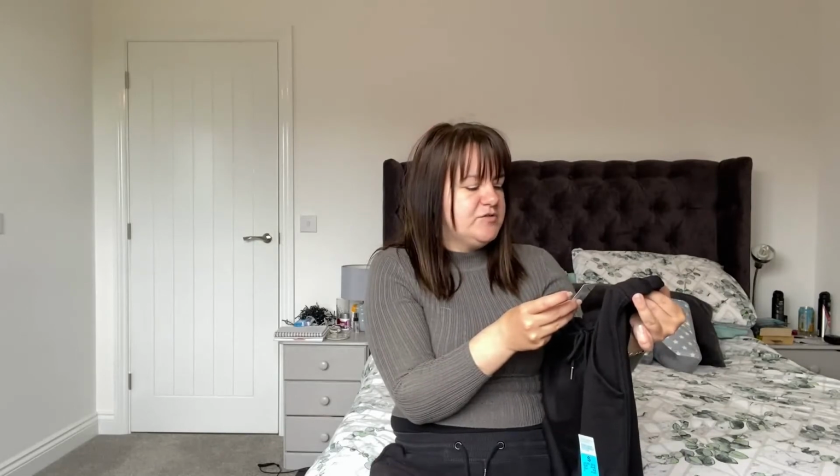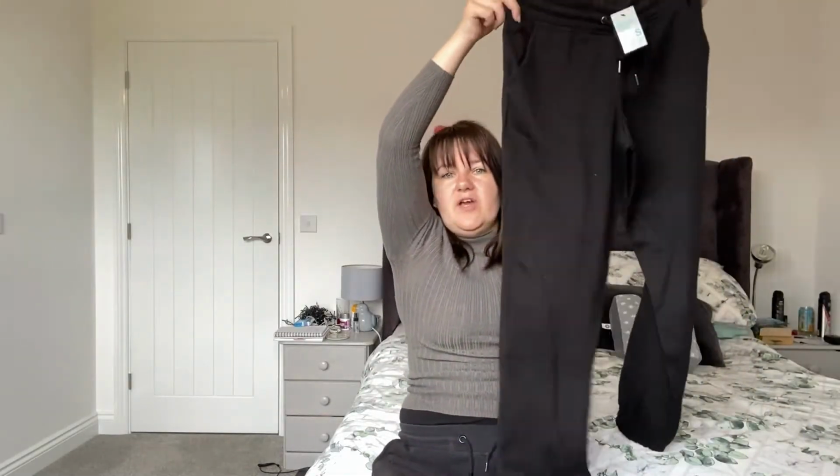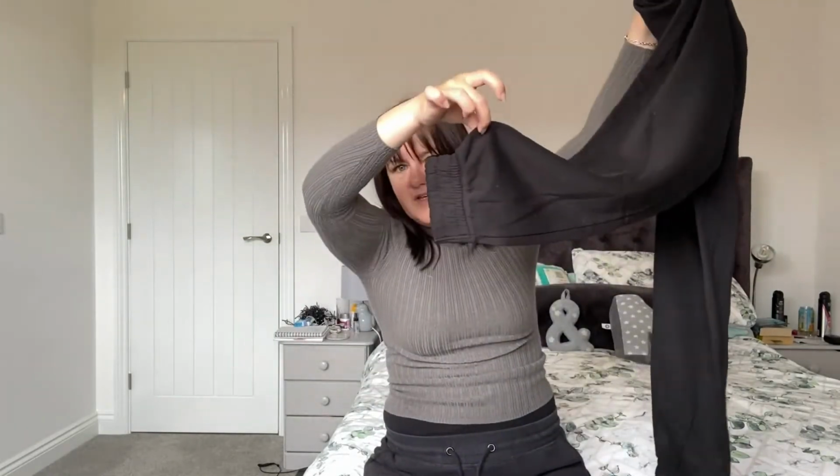These are from PRIMAKR, made using sustainable cotton again, size small. This is a 10 to 12, so like that. It's just got this gathered bit at the top, elasticated. You can pull it in by the little tie bit. It's got 2 pockets, and then you've got a cuffed bottom.